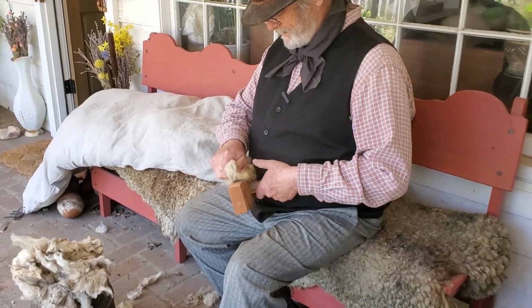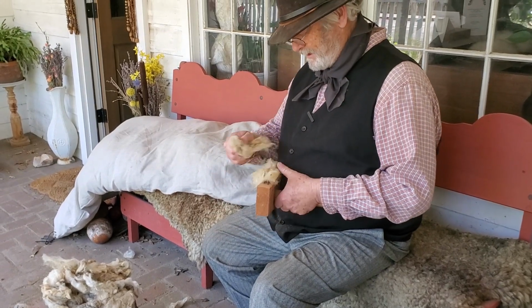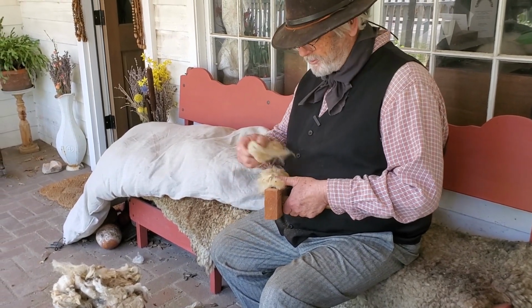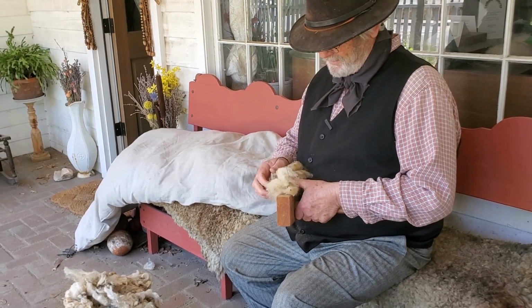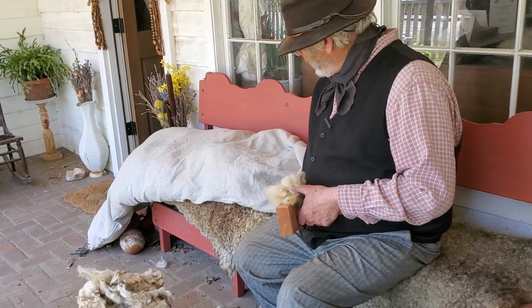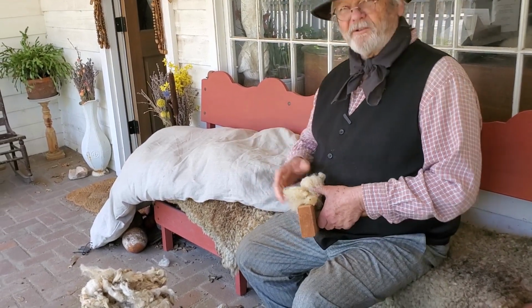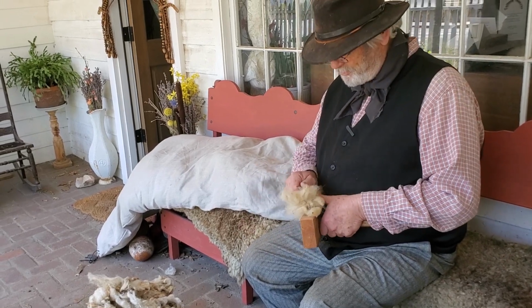And then every once in a while you'd have to redo your mattress, and as the wool gets more packed, if it's not giving you a very good mattress anymore, then you'd have to pull wool out and go through this process again to restore your mattress.